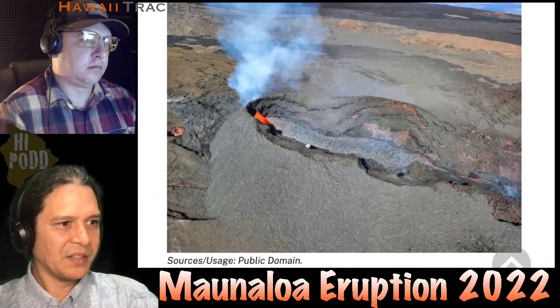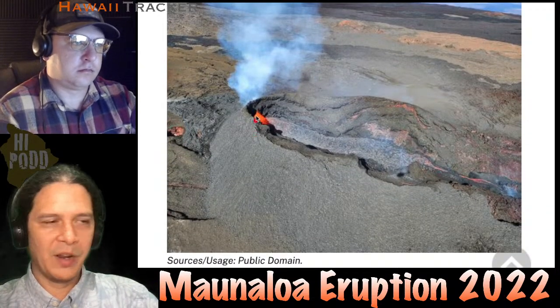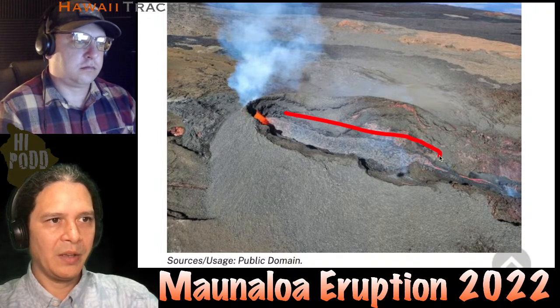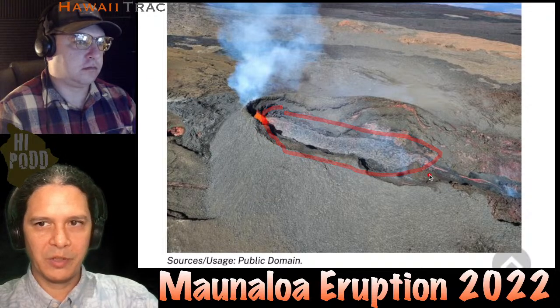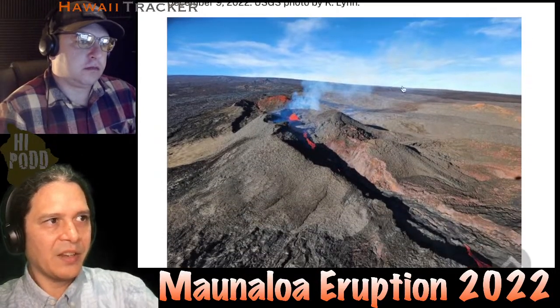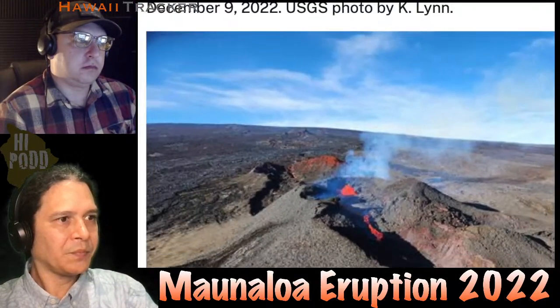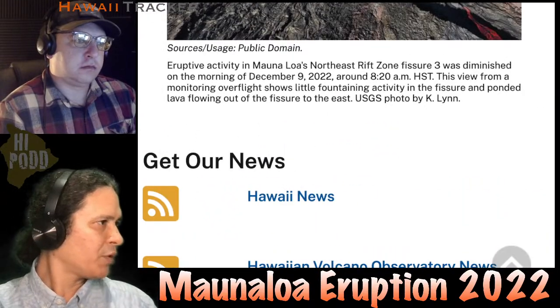And there is the Fissure 3 vent when the fountains were ending and it was switching to having a pond of lava that was filling this western area up here. And it seems like there's an overflow spot and it drains out that way there. So there's a few images of this. There is that higher pond and a drainage spot coming out right there. And that is that December 9th set.